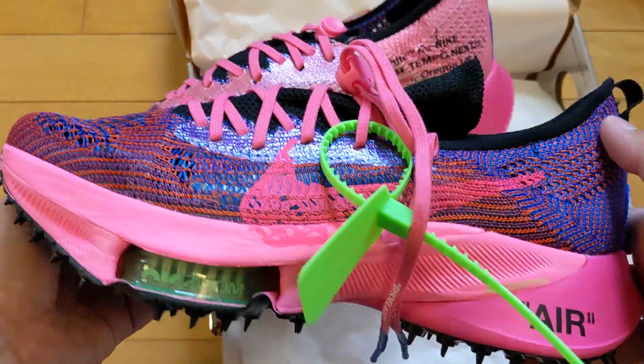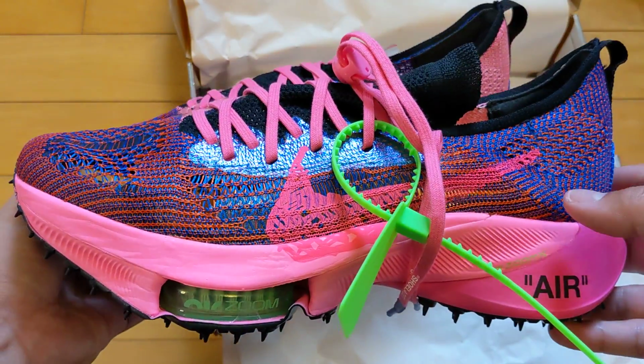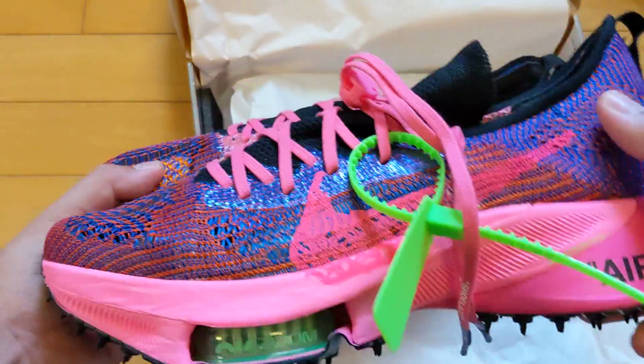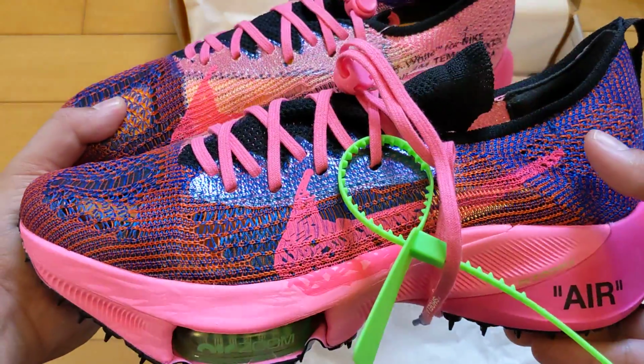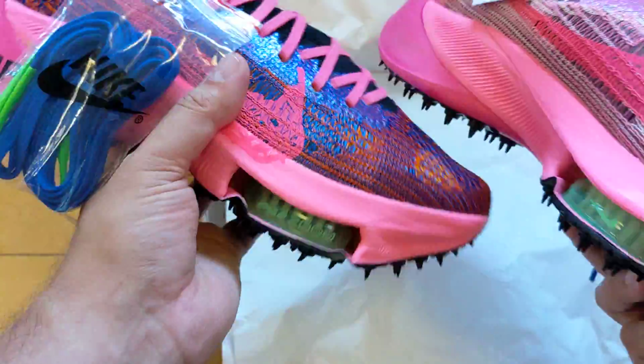And who knows when they're going to stop doing collaborations? Probably not for a while. They keep making money, so that's always going to drive things forward. But you never know when you're going to hit on your next pair of off-white Nikes for retail. So I think I'm going to keep these for now. This is a super unique shoe for sure.